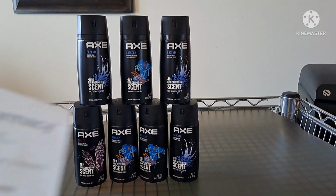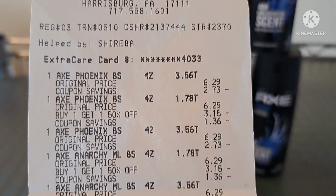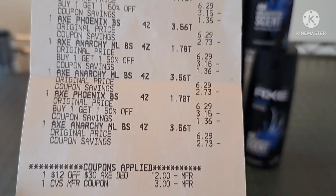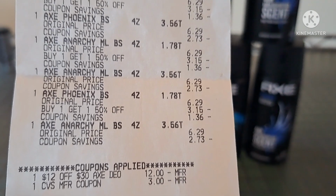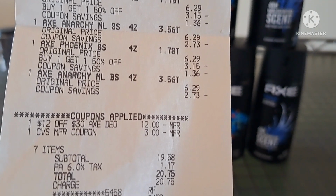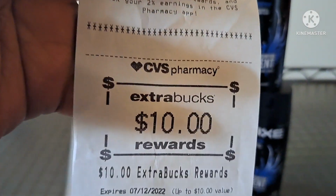So let me show you guys my receipt. Here you see $6.29 and then $3.15 all the way down. And the last one, which was the eyeball, was $6.29. Then I got $12 off because it was $12 for spending the 30, and then I used a $3 extra buck. So my total was $19.58 plus the $3, which is $22.58. But then I got back a $10 extra buck.